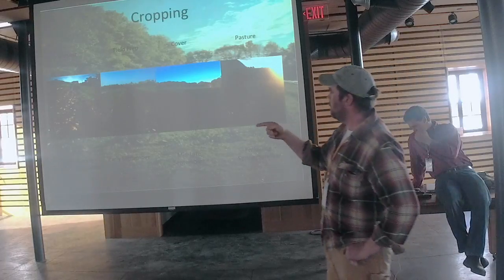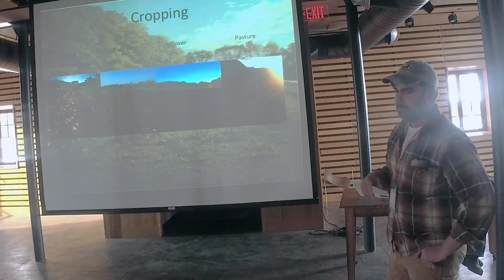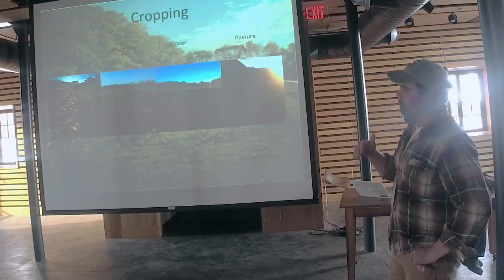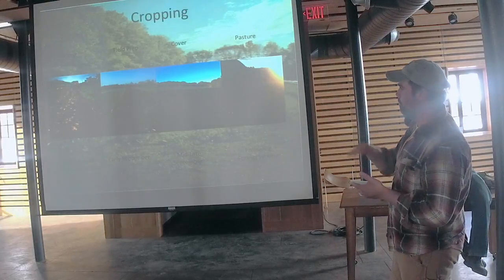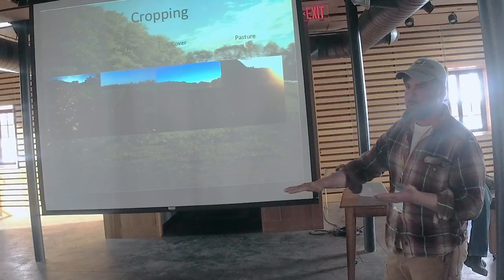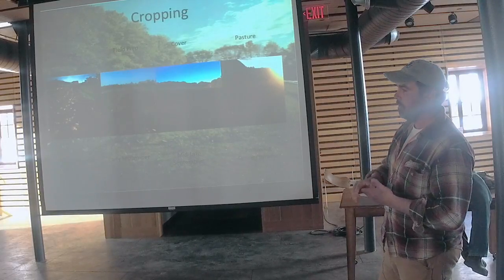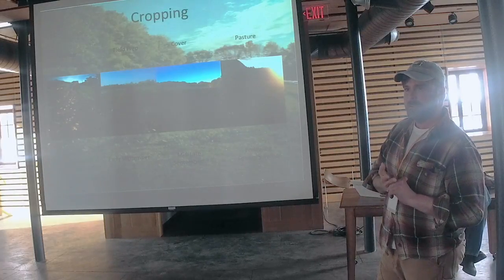So I use this as an example. We have potato production, which we get out, say, August, September. That gives us time in early September to prep the field. And our field prep is basically for a poultry operation, or for pasturing poultry here, we want to create a completely level surface. So, and who runs broilers here?